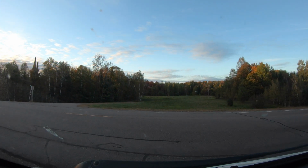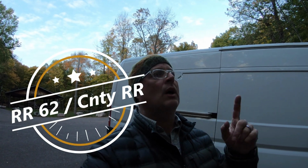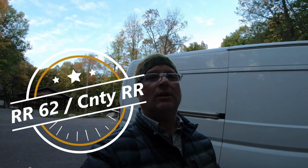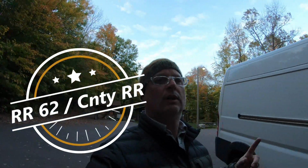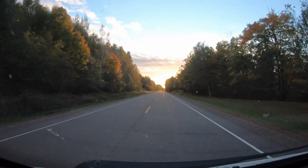So that's Rustic Road and Tim's Hill County Park, Wisconsin's highest point, and a couple of lakes. I wouldn't call them alpine lakes, but they're as high as we get in Wisconsin. Beautiful little lakes. So thanks for coming along this journey. I'll see you on the next one. Thanks for coming.